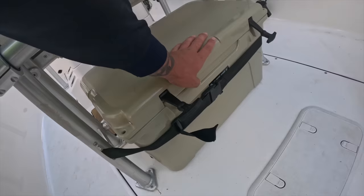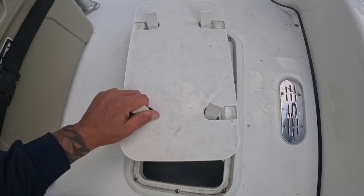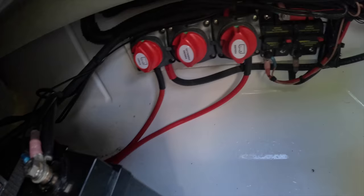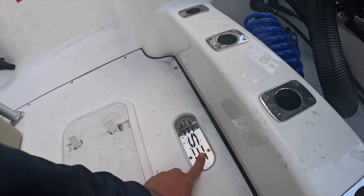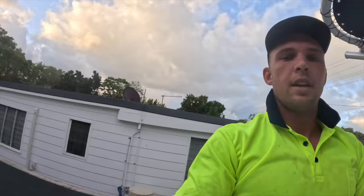And then I'll just show you this setup in here. Just give these a twist. You've got your batteries, and I'll just give you a look. It's got a house battery for all your accessories, a start battery, and then emergency parallel in case you get in trouble. But you should never really get in trouble. I think that's part of the self-draining deck. And yeah, I don't think I've missed anything, but that's just a quick run over of this boat.